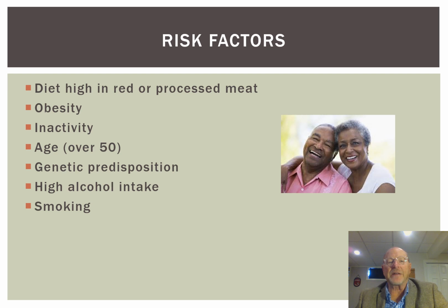So this is a good slide to know. What are the risk factors for colorectal cancer? Diets that are high in red and processed meat. Obesity, there it is again. Obesity is a risk factor for many, many different types of cancers. Sedentary lifestyle, inactivity, as you get older, over the age of 50. And that's why at 50 and older is when it's recommended that we have a colonoscopy to look for polyps.